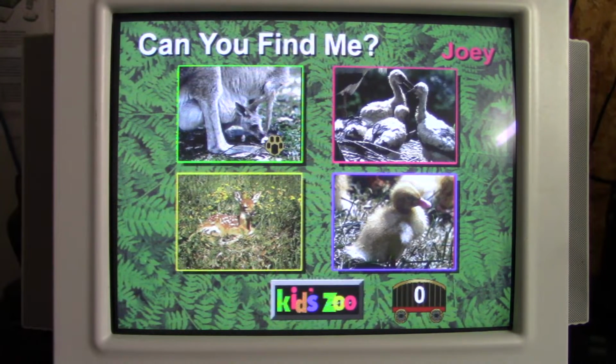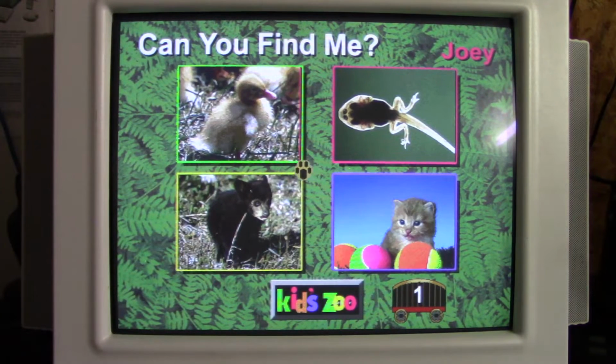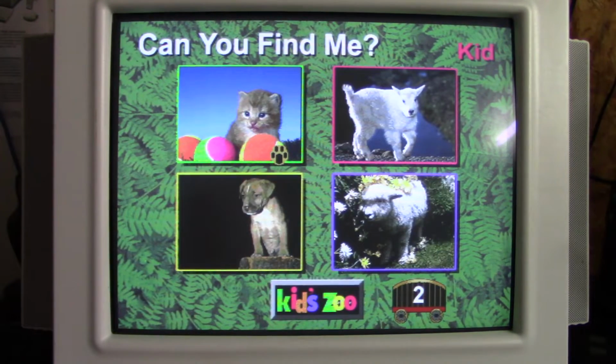You're right. I'm a Joey, a baby kangaroo. I am a duckling. You're right. I'm a duckling, a baby duck. I am a kid. Can you find me? Oh well, try again. You're right. I'm a kid, a baby goat.